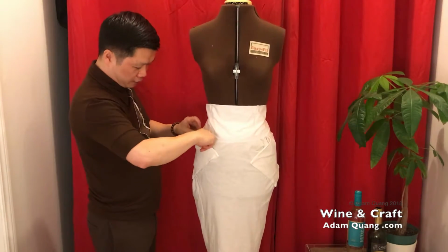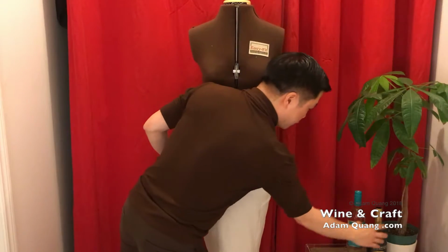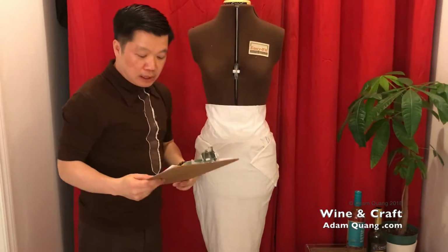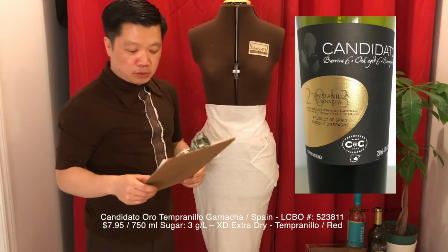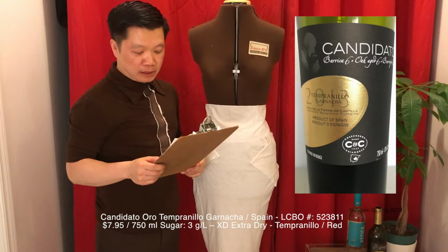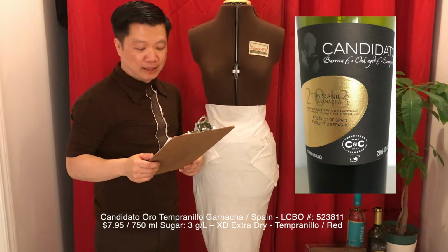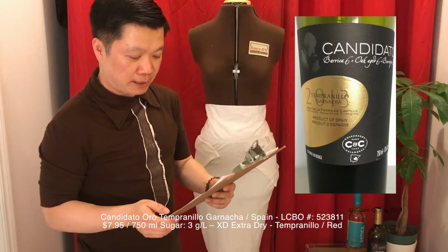So we have the really nice bottle of wine we're drinking. If you haven't noticed, I'm just gonna tell you a little bit about the wine. So Candidato Oro Tempranillo Garnacha. I can't even pronounce what I'm saying. It's Spanish.